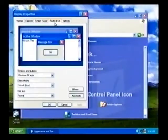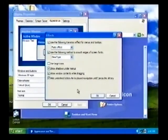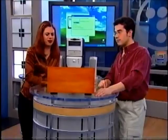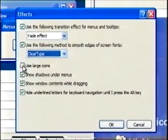Ta-da! What about changing the actual look of Windows? Oh yeah, you can do that. All you have to do is click on the Appearance tab, and in the drop-down menu, click the Effects button. In the Effects dialog, click and check the box beside Use the following method to smooth edges of screen fonts. In the menu below this, choose ClearType. This makes fonts on your desktop look much smoother. Very nice. Now, if you're having trouble seeing small icons, click and check the Use Large Icons box. That's pretty straightforward. Then click the OK button to accept the changes.